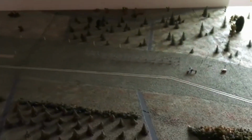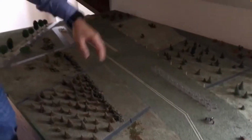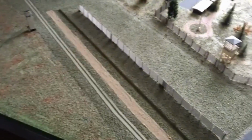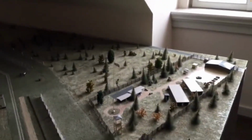Then we have this border trail. It shows the configuration of the border during the decades of the German partition, beginning in 1945 up to the very end in 1990. We're going to see this in real life when we drive up. And this is the OP Alpha.